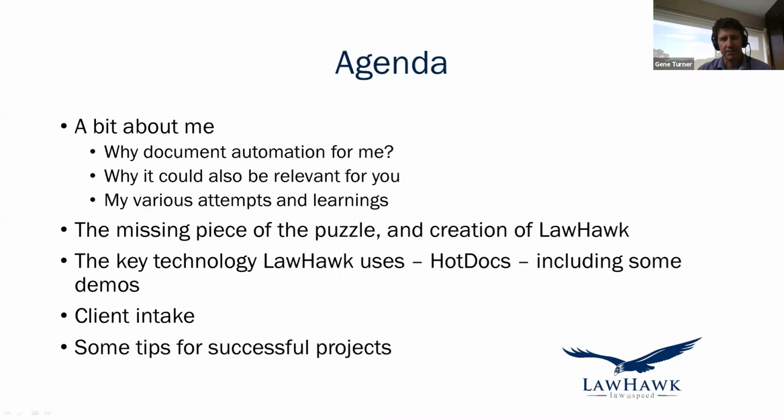We'll look at what I thought was the missing piece of the puzzle in terms of why I couldn't really get things going in previous attempts, and how that led to the creation of LawHawk. So we'll look at the key technology that we use, particularly focusing on HotDocs. I'll also show you something else that we've been working on in relation to client intake information, which I think will be interesting and relevant as well. And I'll finish off before we do some questions with any tips that I've got for how you could get your projects going successfully.